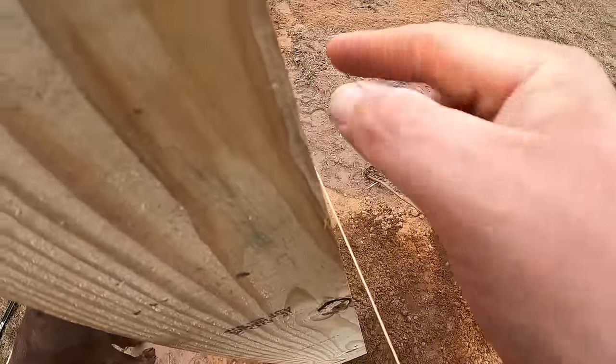This is where I would typically pull a string line from post to post, and then we'll go out here and start spraying and setting. But I have a very long 200-foot tape measure, which I happen to need right now, so I'm going to use this as my string line. I need the measurements off of this anyways, because we want to center the gate up perfectly dead center, and then figure out exactly where to put the post on either side. So we'll just pull this tape across as our straight line.